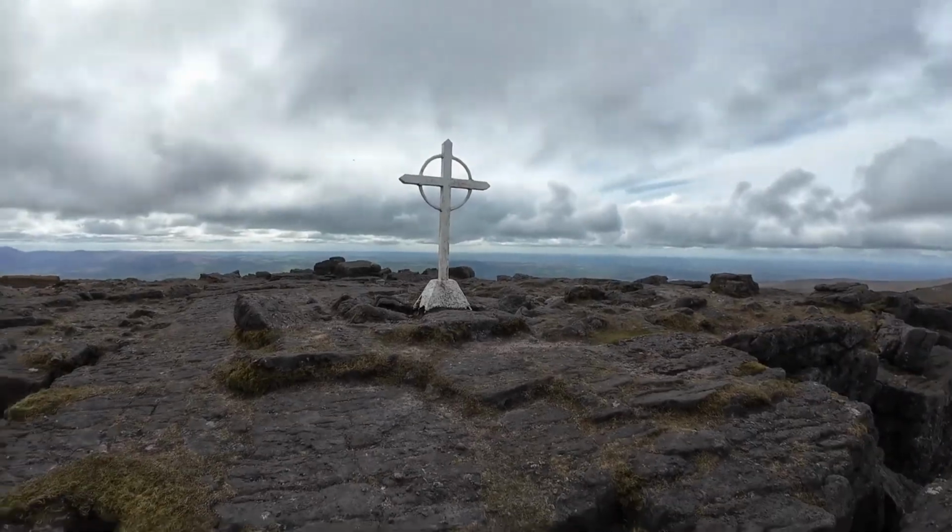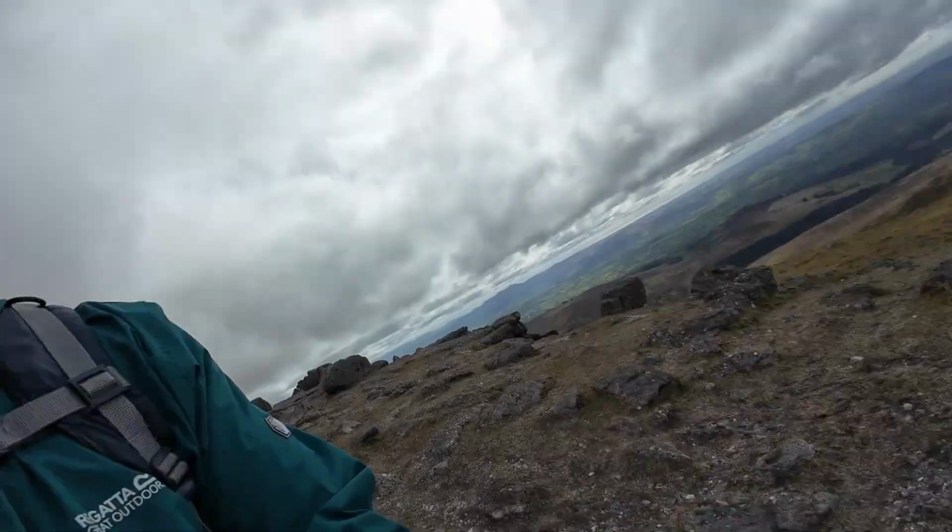Off Galtymore, here we go. Going to start my descent because as there is rain forecast, I'd rather not get caught in it. I think I've been lucky enough as it is, so we're going to try and make it down the mountain fairly quickly. Right.